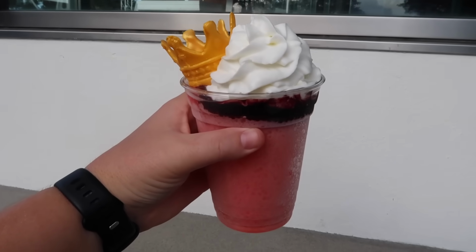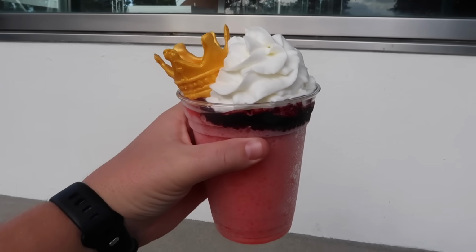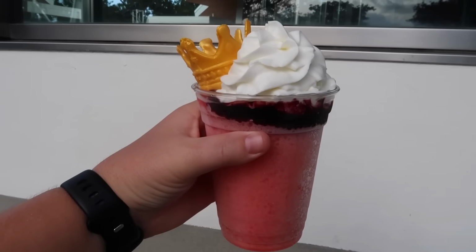Let's see if the other drink that I got is a little better. I hope so. This is the Queen of Hearts slushie. It's a frozen cherry slushie drizzled with black cherry puree and topped with whipped cream and a crown-shaped chocolate piece. I mean, yeah, it's a cherry slushie. See if we could get some of that black cherry puree in there.